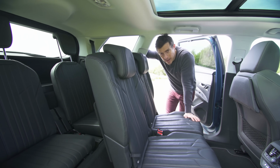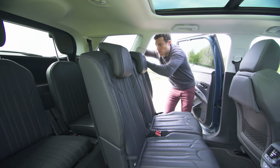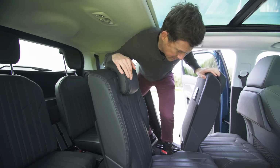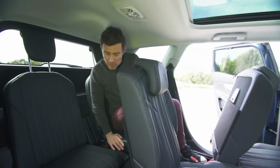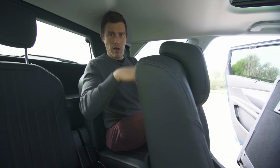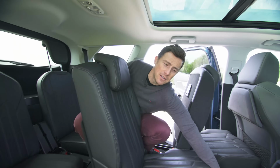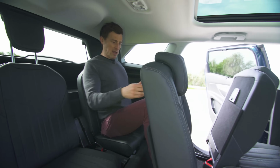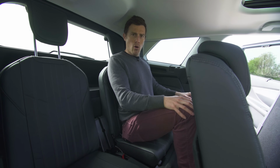Now, getting into the very back is pretty easy. The doors open nice and wide and the seats slide out of the way like that. I'm going to leave that one there because I want to show you something. With these seats as far back as they can go, there's no leg room. But if I slide it forward a touch, with still enough leg room for the people in the middle row, then I've got sufficient leg room. It's actually all right back here.